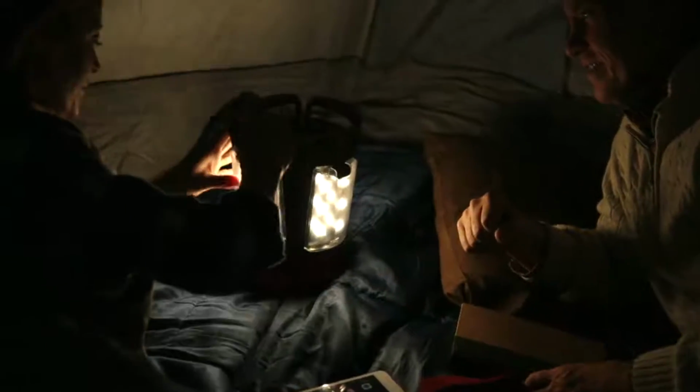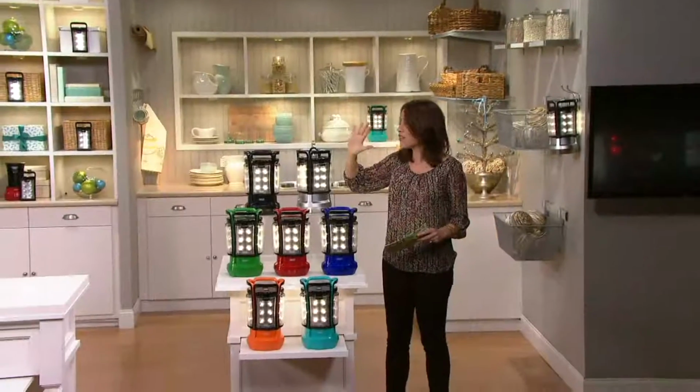I think this is a great family gift. Maybe get this for your daughter, your son and his family. Every family and every member of the family will be able to use this. It's not just one flashlight. Exactly. It's 4 flashlights, 1 giant lantern. With the base, 5 people can have light.